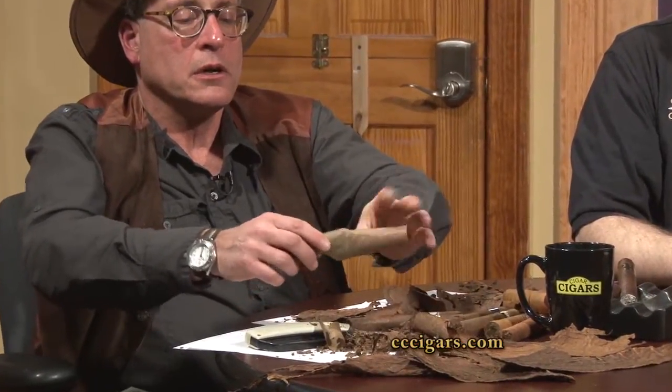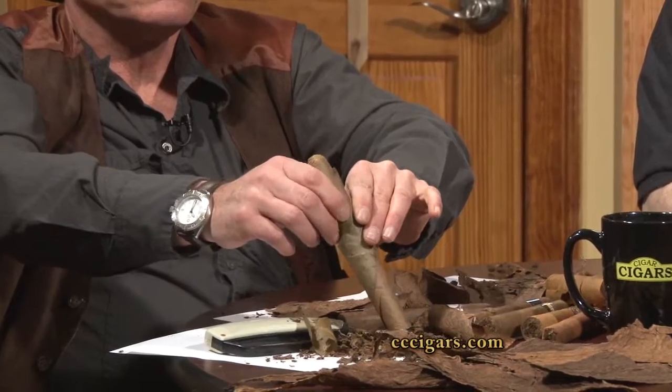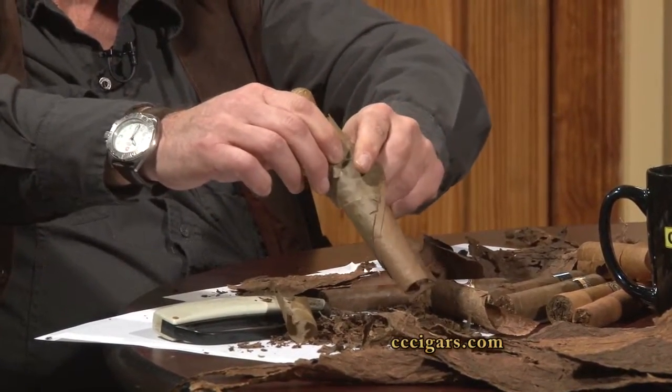If you want to see what short filler is as opposed to broken up long filler, you can definitely see the difference. This cigar is full of it. How do they go about putting that cigar together? I've always wondered, like, you got these sprinkles of tobacco. How do you do it? Some of it can be done by machine.